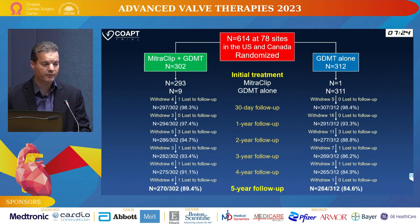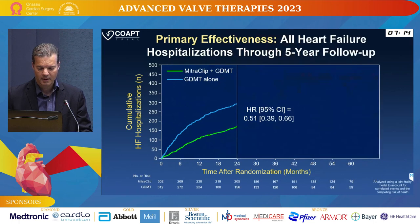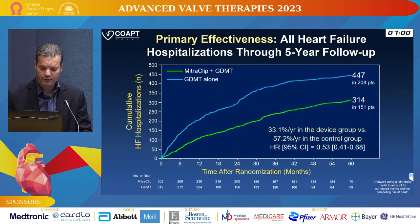This is the follow-up of the patients now 5 years out, and you can see the follow-up has been pretty good, 89% in the MitraClip arm, 84% in the medical treatment arm. We've all seen the 2-year outcomes of the COAPT trial. That was a tremendous reduction of the primary endpoint, which was heart failure hospitalization, with a number needed to treat of about 4.5 patients. This is 5 years out, and the improvement is still there.